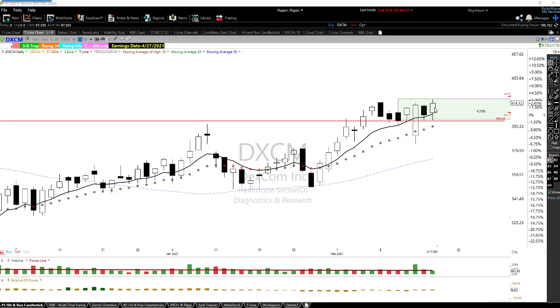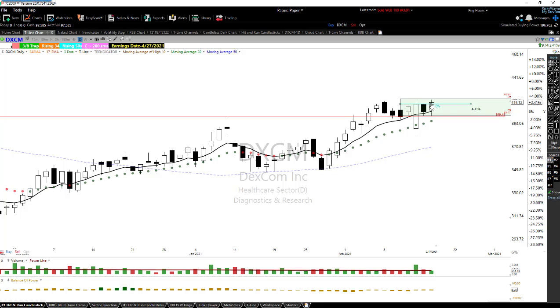The next day, which is today, we open up in here and we start moving up, and you see we've broken out now. We've taken out this belt hold bullish engulf candle. So that shows me that the buyers are still very much into the chart.